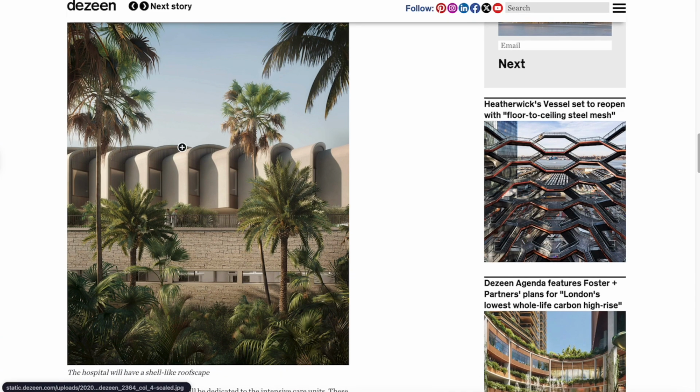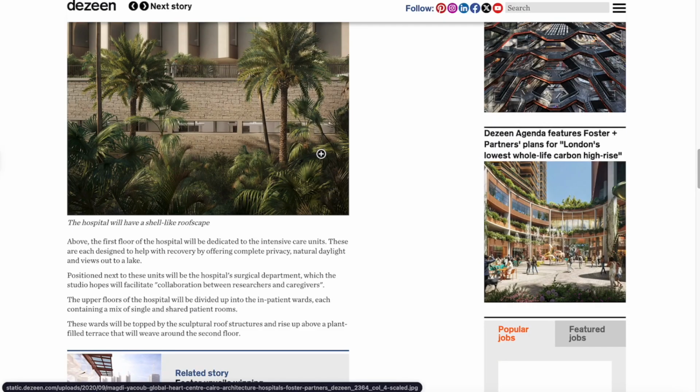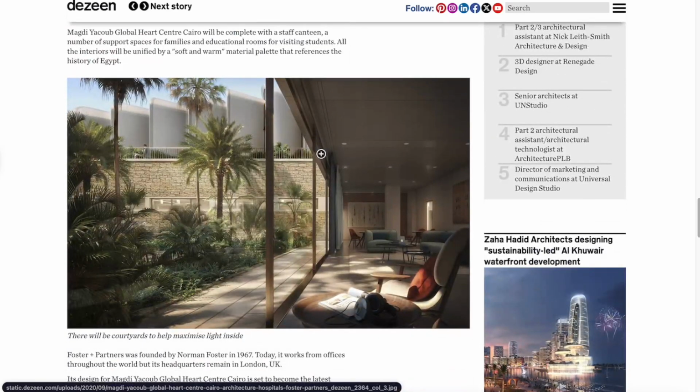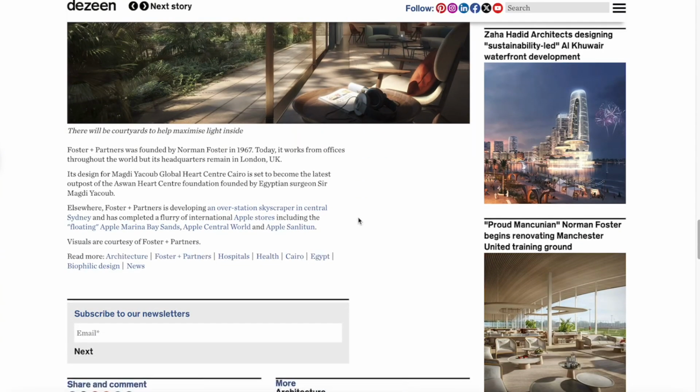Now, when this project is indeed completed, if it looks anything like this, I am sure those patients will be getting the care that they need. Here's another look of what it might look like from the interior to the exterior. This is quite an experience for any patient who's perhaps going through some troubling time, who need deeper care in reconnecting once again back to nature and back to reality.